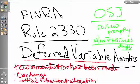As a principal, you should approve the recommended transaction only if you determine that there is a reasonable basis to believe that the transaction would be suitable based upon all of the requirements of this rule. You have to sign off on your approval. You can also reject it, of course.